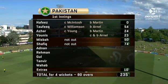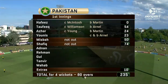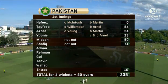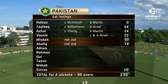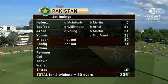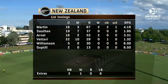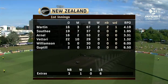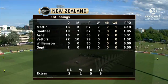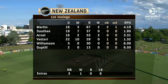So there's the Pakistan scorecard. Hafiz out early. Very good catch from Tim McIntosh. Taufiq, Williamson, it was a good catch too at mid-wicket. Azhar Ali. Reece Young's first Test match catch off Chris Martin, and then Yunus Khan caught and bowled Brent Arnell. 235 for 4. New Zealand bowlers, 2 for 67 for Chris Martin. Southee unlucky, bowled really nicely all day, none for 37. Arnell picked up a couple of wickets and none for Vettori, Williamson and Guptill.